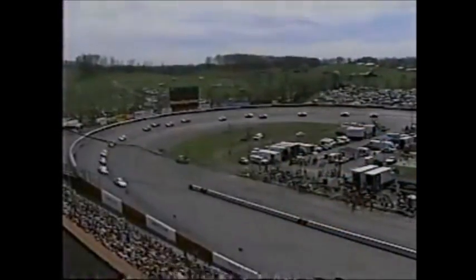And boy, it's an endurance contest here at Bristol. Yeah, we're just a little past the halfway mark, and still a lot of laps to run and a lot of things that can happen. We've had a driver change in one of the cars that's been running in the top 10. Kyle Petty has gotten out of the Citgo Ford number 21, and Morgan Shepherd has gotten in that car.